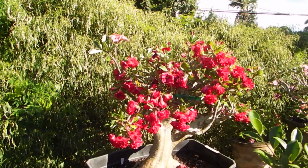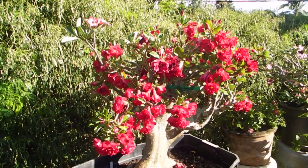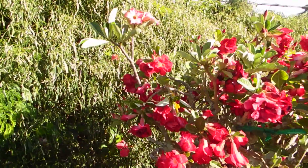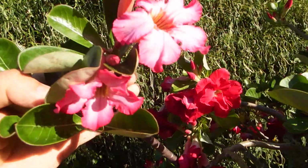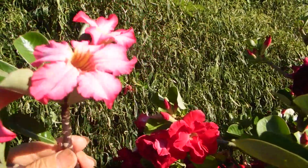And today it has a good hair day. That's why I'm showing it to you. Here is one ungrafted twig, so you can see it's the regular, most common Adenium obesum.